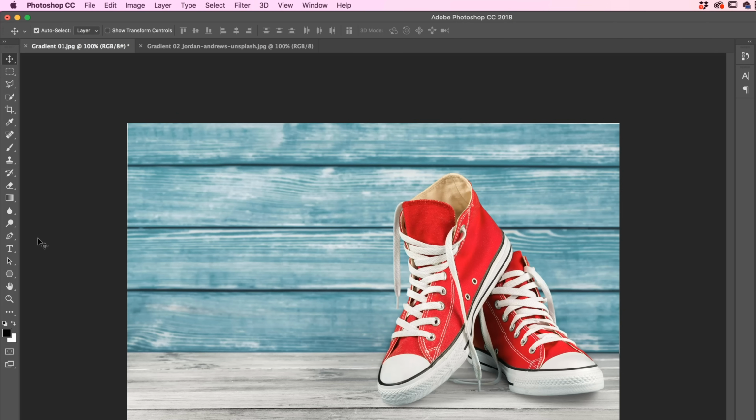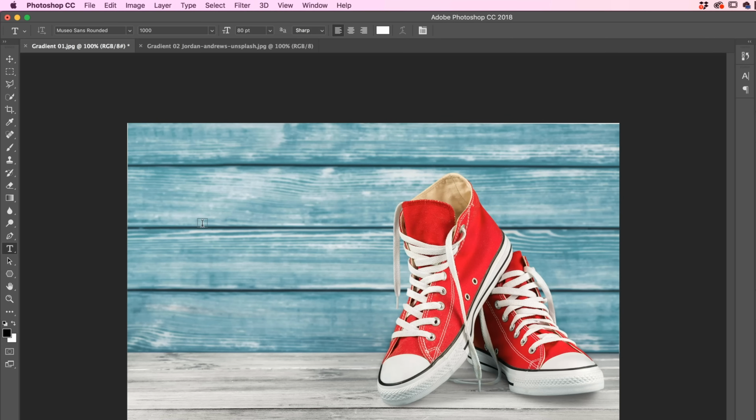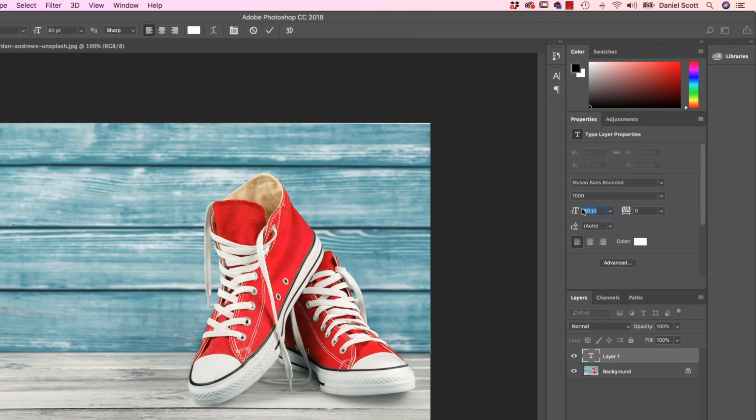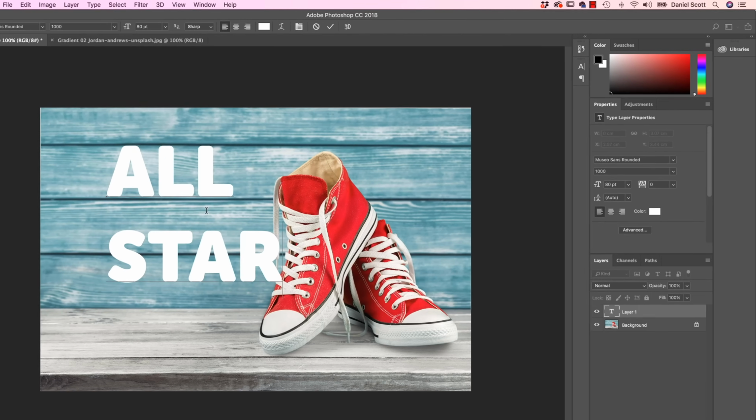Okay, so we're going to have a full section on doing type a little bit later in the course, but for now, click on this capital T, your type tool, click once on your keyboard, and over here, pick a font, any font you like, and a size. I've got mine up to about 80; yours is probably defaulting to 10 or 12. Over here, we're going to type in "all," I'm going to put a return in, "start." Don't worry too much about type at the moment.